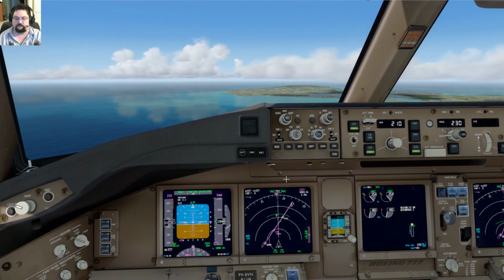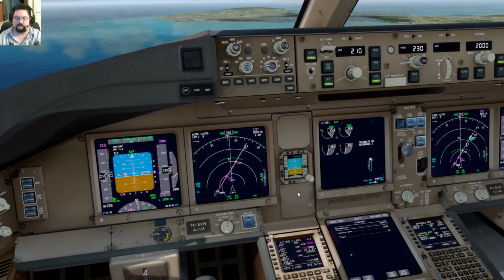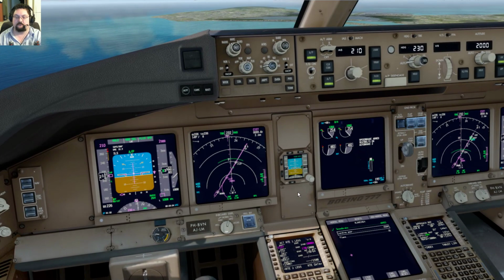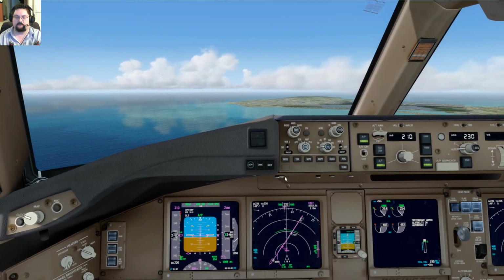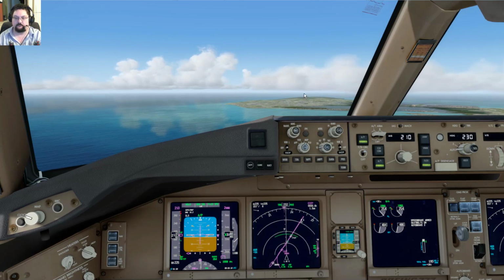Approach, good evening, Indonesia 344, level 214, descending 200, inbound at Batu. Indonesia 344. Approach, good evening, you're identified. Descend flight level 140. Descend level 140, Indonesia 344.